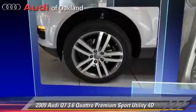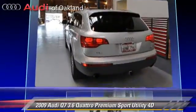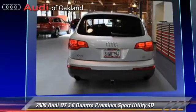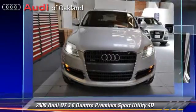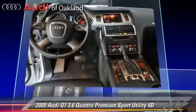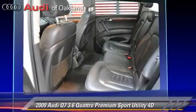Powered by a 3.6-liter V6 engine with a 6-speed automatic transmission with overdrive. This all-wheel drive sport utility vehicle with fewer than 50,000 miles on the odometer gets up to 24 miles per gallon. This Audi features hill descent control, premium package, and all-wheel drive.